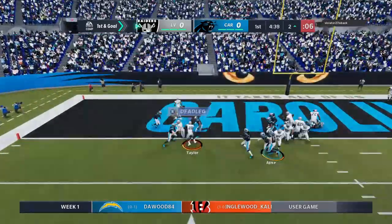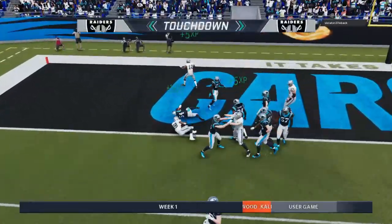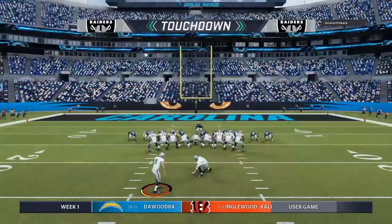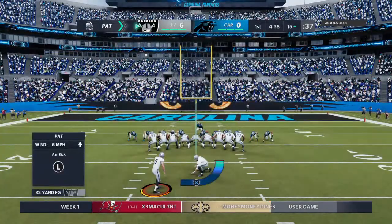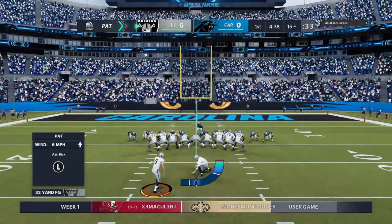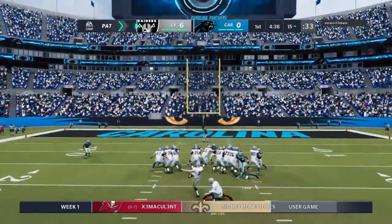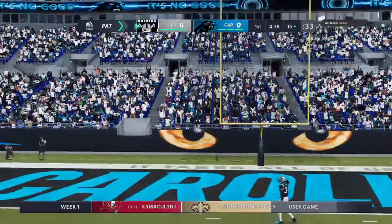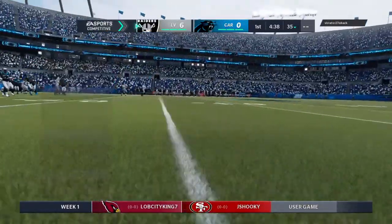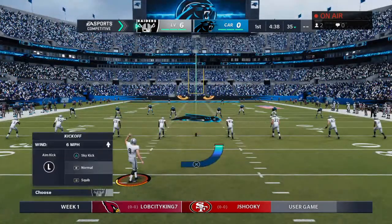They'll look to run with Taylor. And he's in. Touchdown, Raiders. Jonathan Taylor with his first career touchdown in his first career game. And the Raiders have taken the early lead. And his kick is no good. An inauspicious start here kicking-wise as this one stays a 6-0 game.